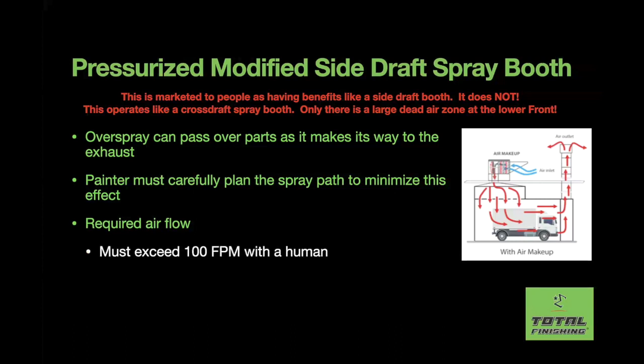Hey, Ty, then why is this booth available? Because people who sell spray booths like to sell spray booths. It's just a concept. I mean, it's proved itself to fail. It's a concept that people try to sell when you're selling a real side draft or a real downdraft booth. They try to present this as an alternative.